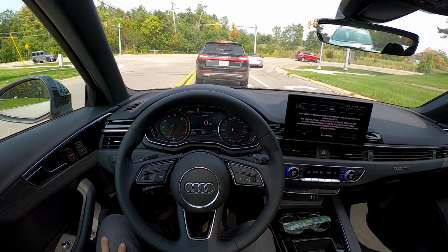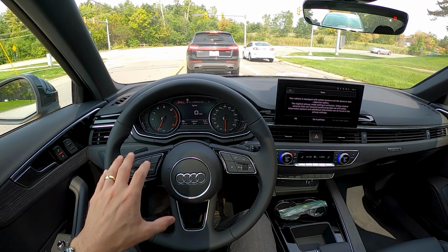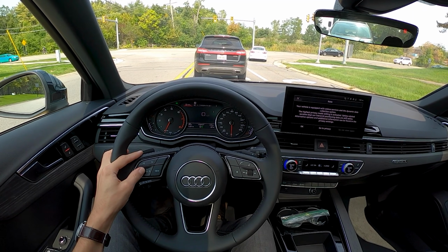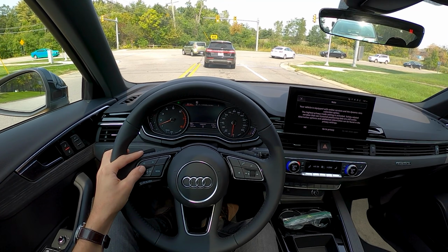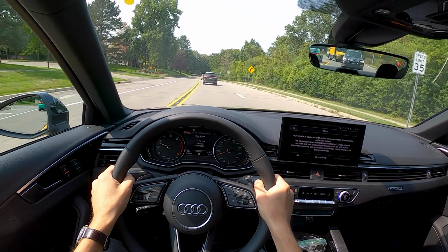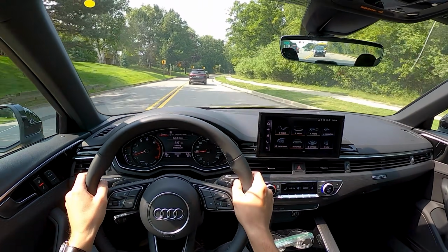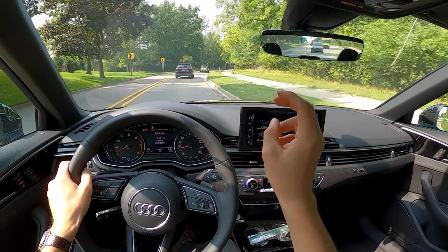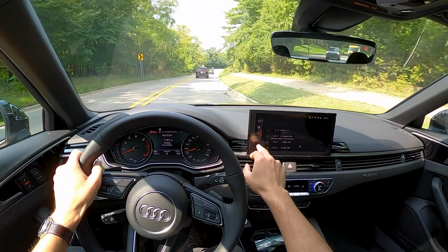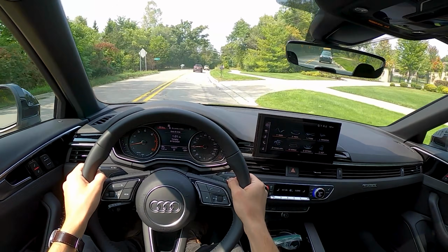This interior is classic Audi. Lots of black matte finishes. These aluminum bezels around everything are quite nice. The gauges are super clear and easy to read. You get lots of different views in your infotainment. This is a brand new Audi, so I don't think the navigation has been enabled yet. Get a slightly updated infotainment here. Navigation was not purchased. There you go.